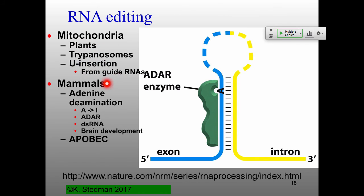Main thing that happens here, these are poly-U's that get added to some of these genes. It's literally an insertion event that takes place, and there are guide RNAs that do this. Where have we seen guide RNAs before?